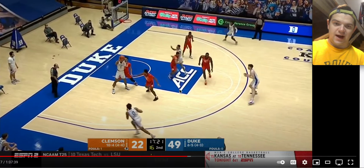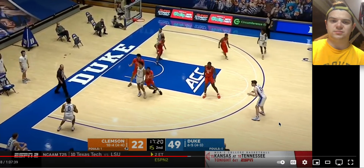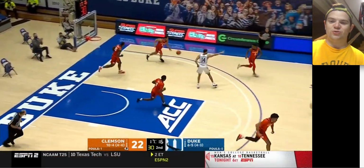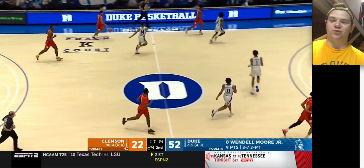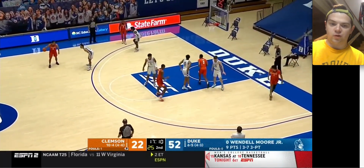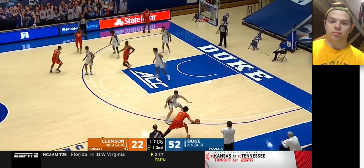This guy gets lost. He's trying to double down. I don't know what's going on with Clemson, but this is wide open. Johnson takes advantage of that. Good job with that little subtle screen, just kind of running into that guy to prevent any contest. Simple play. The right play. Johnson hits the right pass and ultimately open three.